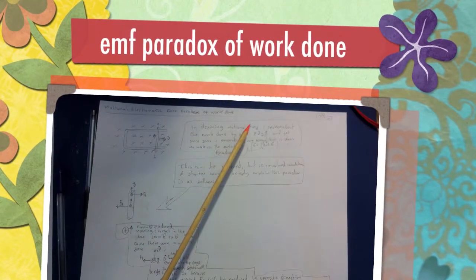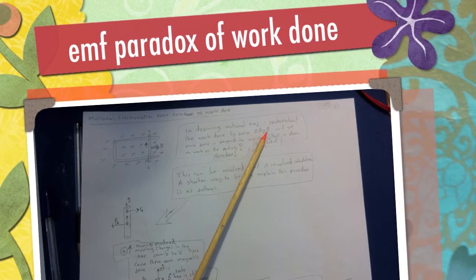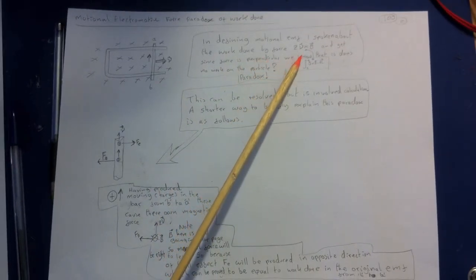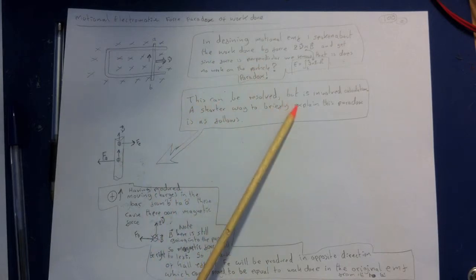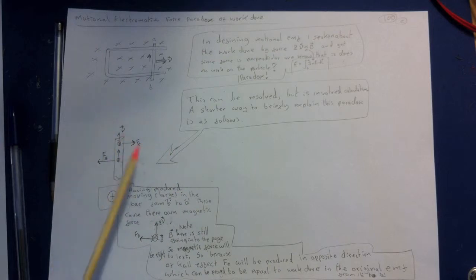In defining motional EMF, I've spoken about the work done by the force, qv cross B, and yet since the force is perpendicular to the velocity, we know that it does no work on the particle. So there's a paradox here. But we can resolve this, though it's quite an involved calculation. This is just a shortcut way of explaining it.